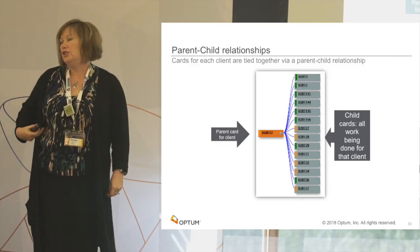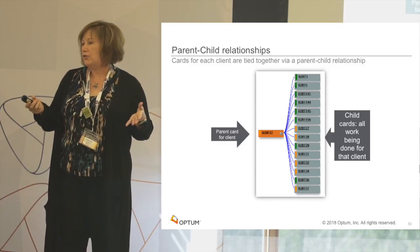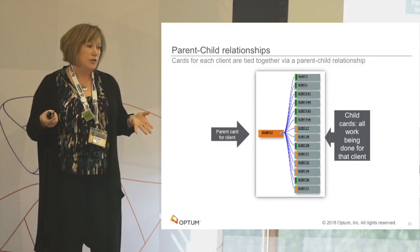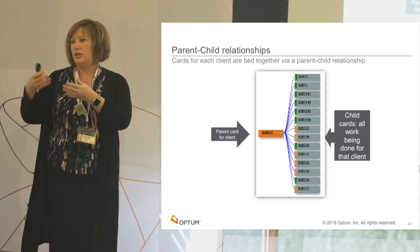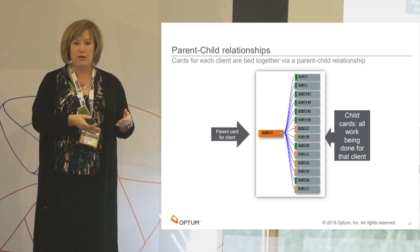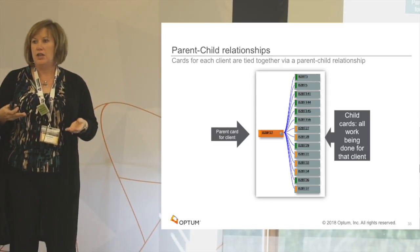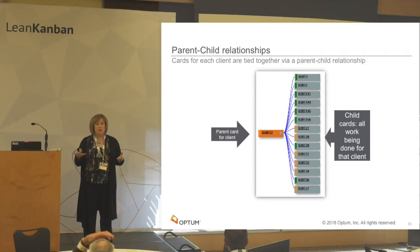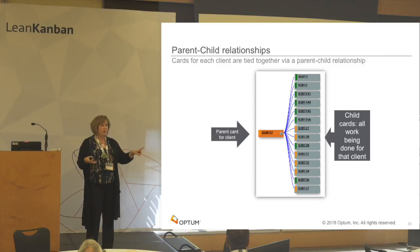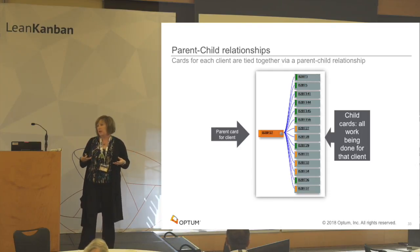Another thing they're doing is using parent-child relationships. And what this helps to do is to really track the work associated with each client. So there is a parent card for each client, and then each piece of work is tracked on another card but associated with the parent card via that parent-child relationship. So what this allows us to do is the child cards can be worked by anyone, anywhere. They don't even have to be on the same Kanban board. But through that parent relationship, we can track that work, we can do mass updates to it, and we very much know what's going on for that client at any given time.